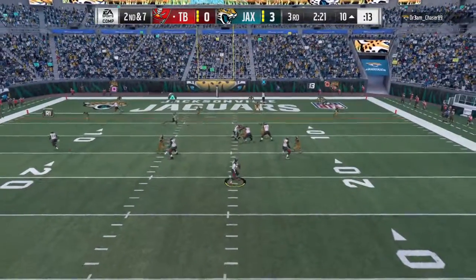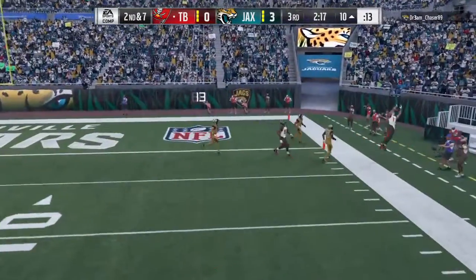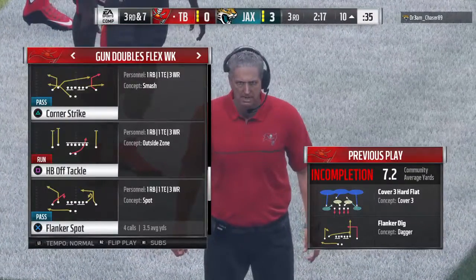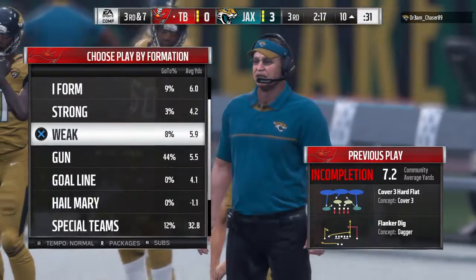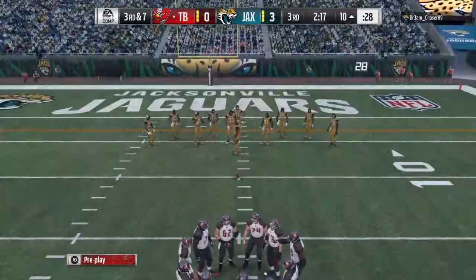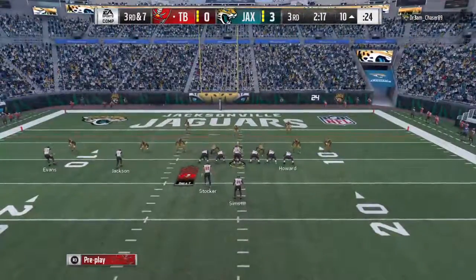Second down, Winston. And he just chucked that one out of bounds, out of everyone's reach. Maybe a wise call not to take a sack in this part of the field. It brings up 3rd down. The Bucs on 3rd down, just 1 for 3 thus far. This is 3rd and 7.